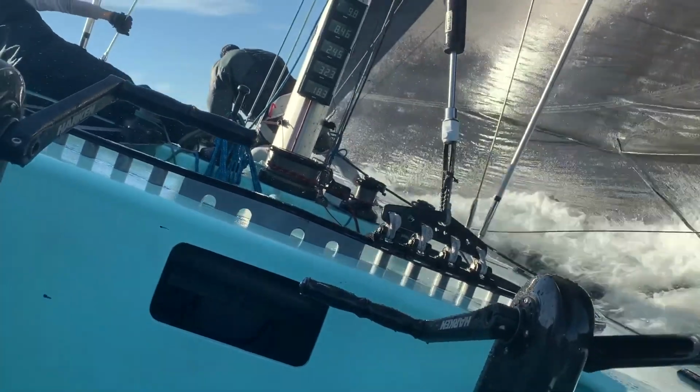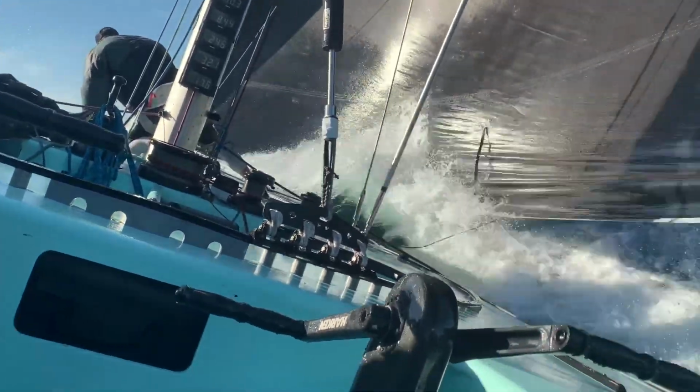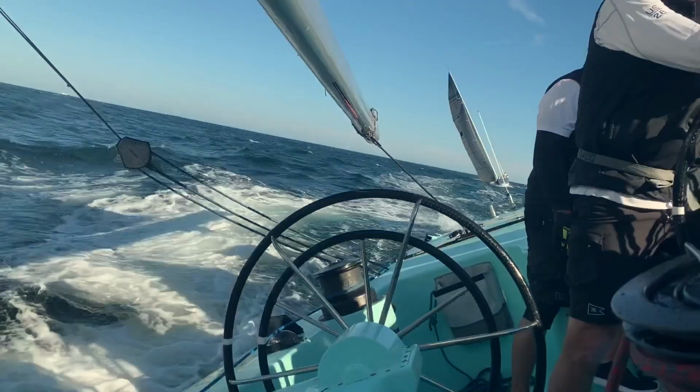Anybody can get to the weather mark first at the first leg. I mean, it's that tight, and we've seen some roundings and downwind. We've had boats finish within seconds of each other on multiple occasions, and the difference between a second and a fourth in a race in a fleet like this is important.